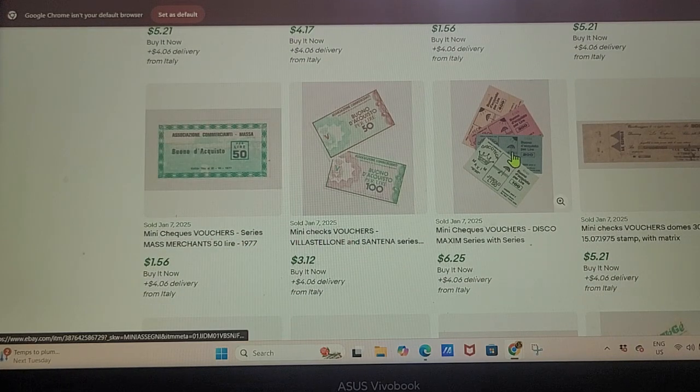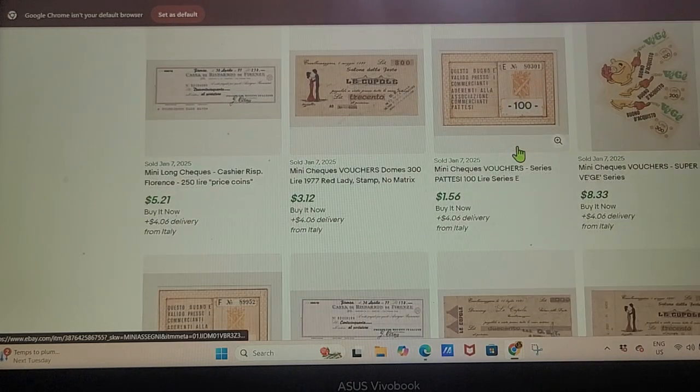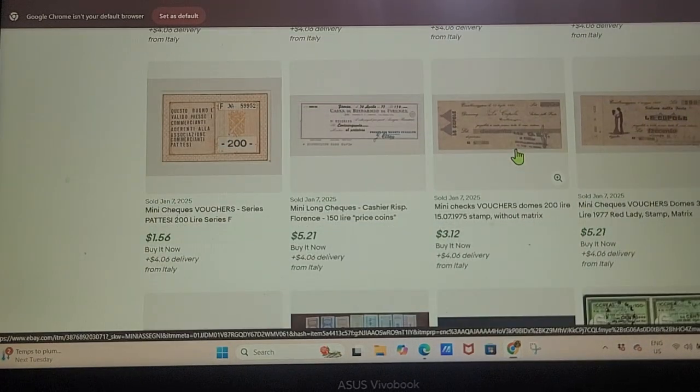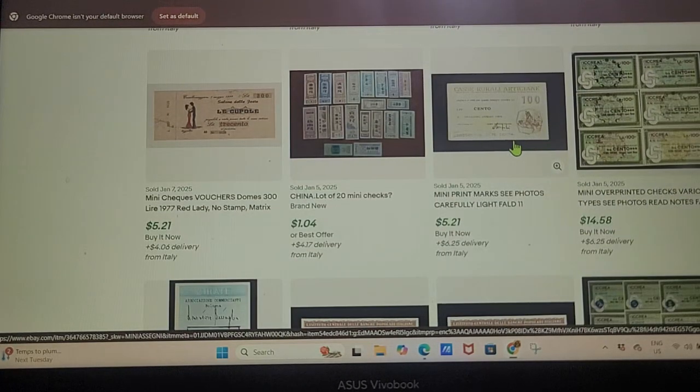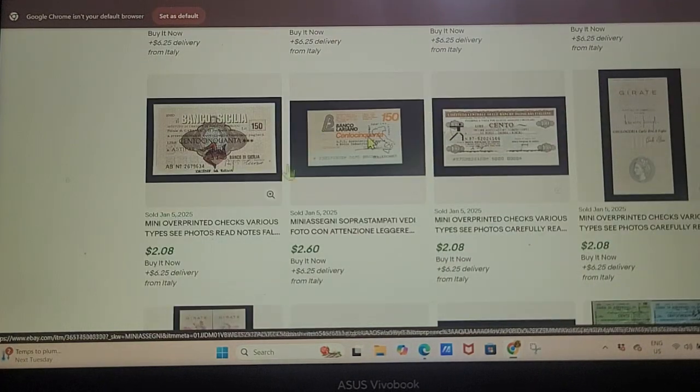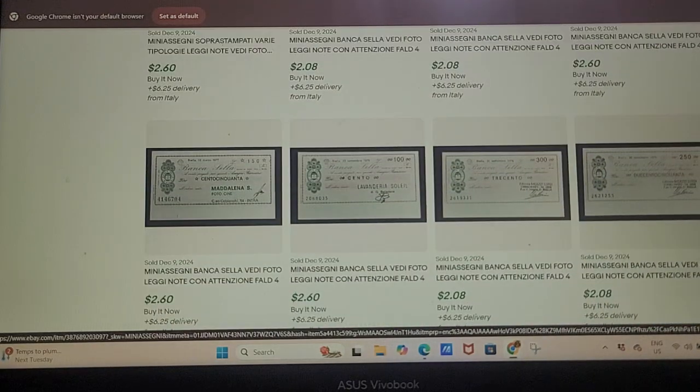Okay, so voucher checks and the actual Notgeld are different. These are probably just like, you collect so many and you can go in there and buy something with it instead of it being used as a replacement for coinage. Okay, and then you got Chinese ones there, don't worry about those. Okay, so basically that's what you're doing. Okay, let's go down the bottom and see what happens.